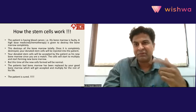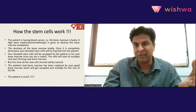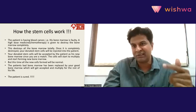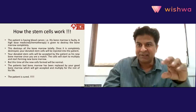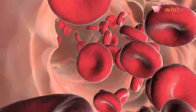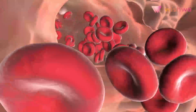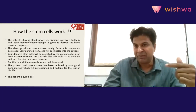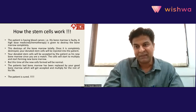And what happens is the cells have sensors in them. They'll go and sense that this whole body is deficient of bone marrow, so they'll start roaming into the bone marrow. They'll locate themselves, sit there like a seed and start forming new cells from there. So this 200 ml which has gone into the patient's body will act like a seed to start growing new cells. The donor cells are all normal, so from now on it will start forming all normal cells in the patient's body for the rest of his life, actually curing his cancer completely. So this is what is called a bone marrow transplant.